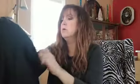Let's see. First item we have is something black. I'm going to put this on the floor. Look out, Abby. There you go. Alright, this looks like a jacket. This is cute. Look at that. It's got a belt. Snaps.